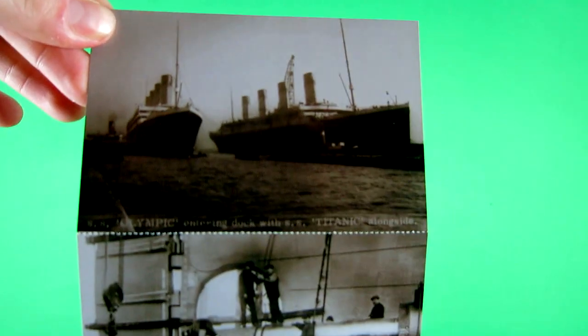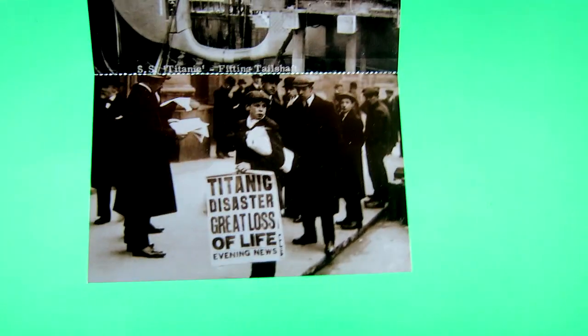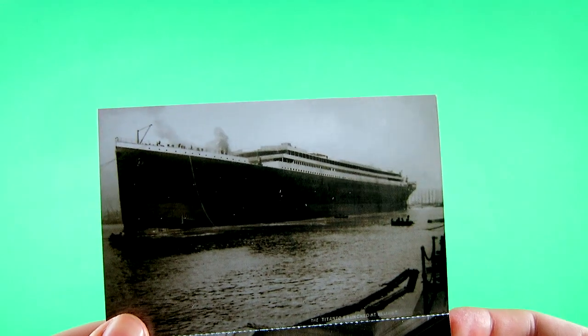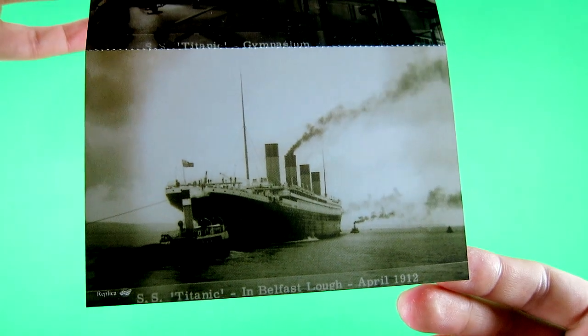Then we have here a little pack of cards. The Olympic and the Titanic next to each other. That's where the propellers were getting put on. The little boy who was advertising newspapers the next morning. This is the Olympic. The gym. And the Titanic. Very cool stuff.